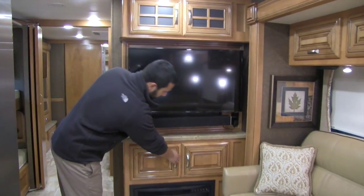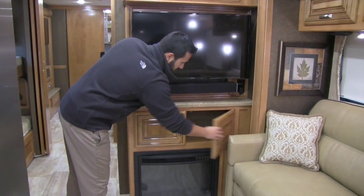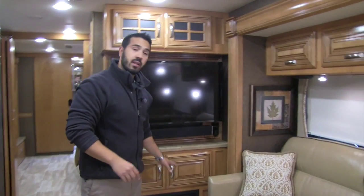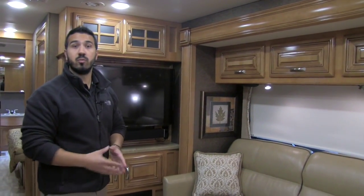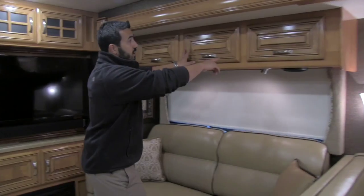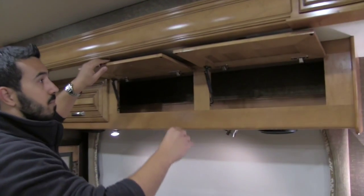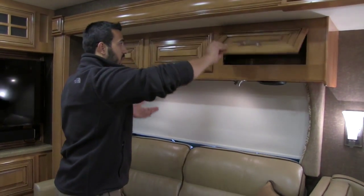Also underneath, you're going to have additional storage right here. And you're going to have a fireplace. The fireplace is not only going to look nice, but it's actually going to be extremely functional. That'll essentially be a space heater, which does a great job of taking the chill off in this room without having to use any propane. Up top here, again, the beautiful wood. You really have to see it, but you're going to have additional storage right up here. You have speakers underneath as well as some lights.